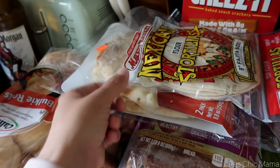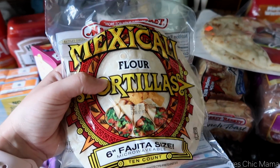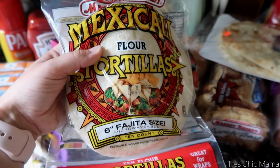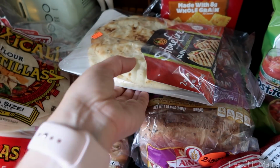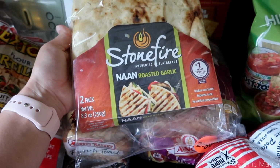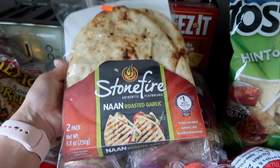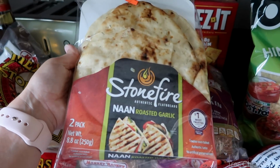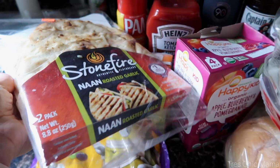I did buy tortillas. I love tacos, like I said, and we do tacos very often, or banana wraps or things like that. So I got some flour tortillas. My favorite non-flatbread, this roasted garlic, is my absolute favorite, and I love to store these in the freezer. These are nice grab and go dinners as well, so these will be popped in the freezer.